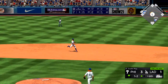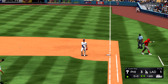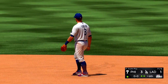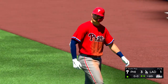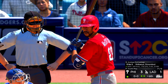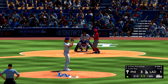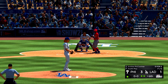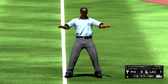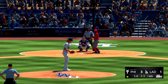Towards second, and there's out number two. The left fielder, number 22, Andrew McCutchen, digging in now for Philadelphia, runner in scoring position with two gone. From the belt, the pitch. And a check swing. Did he go around? No, says the first base umpire. It's ball one.